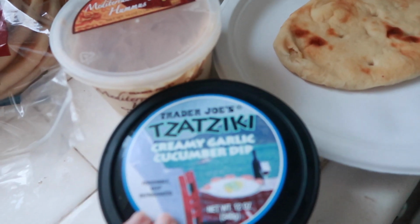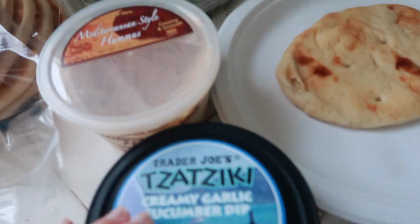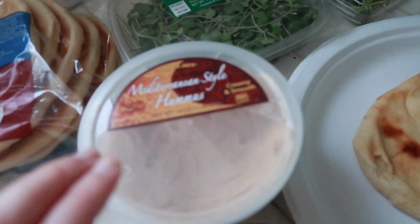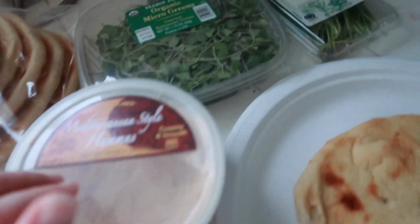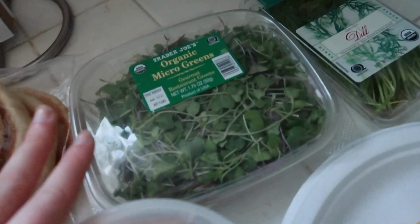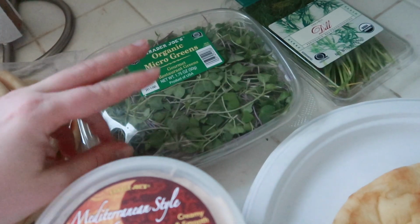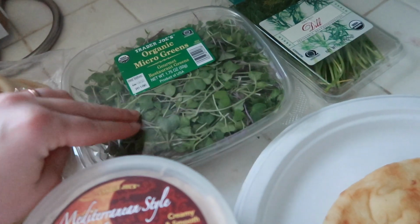I love homemade tzatziki, but I'm just not in the mood to whip out a whole homemade tzatziki dip right now. Some Mediterranean style hummus. I love this kind. It's so good at Trader Joe's. Everything's from Trader Joe's, by the way. There's a theme because we just went there to shop. Some Trader Joe's organic microgreens. This is going to be my like salad portion, green portion of my little sandwich I have.